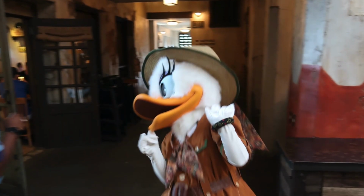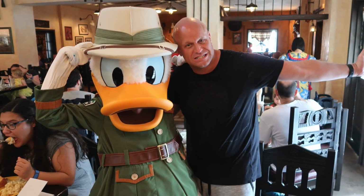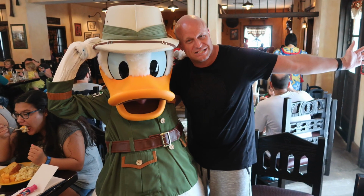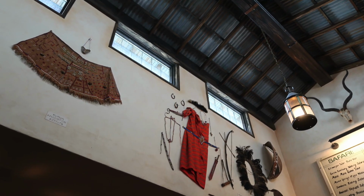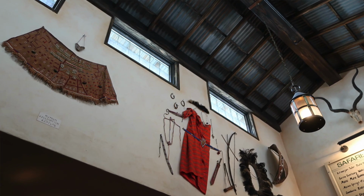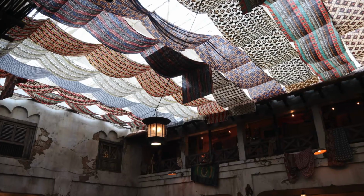They also do a nice little dance besides individual character meetings, which at this point you can take selfies. You can't hug them, but they do also do sort of a dance throughout the whole restaurant, which is sort of fun to watch. The theming is complete from the floor up to the ceiling. Colorful scarves, lots of wood, just very, very African inspired. Now that I've given you an overview of the restaurant, let's get some reviews.